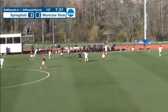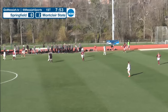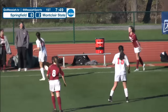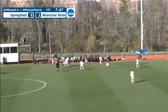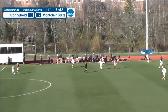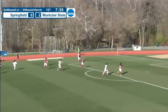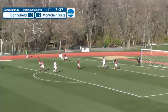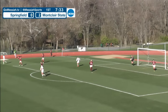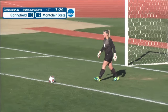Springfield defending well for the most part. Despite allowing 2 goals to slip in this half, the Pride has defended well. Montclair State, give them credit for taking advantage of their opportunities. They haven't had many, but they've been able to capitalize. Ball swung back and forth now, far sideline, but it's possessed by Montclair, taken to the corner. And looking to get a cross off, nothing to show for it. Ball goes out of play, and it will be a goal kick for Boucher and the Pride.